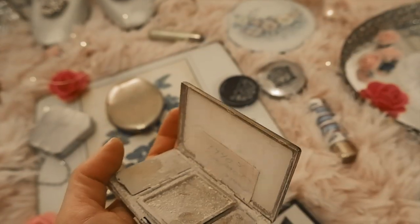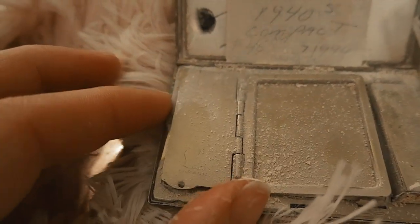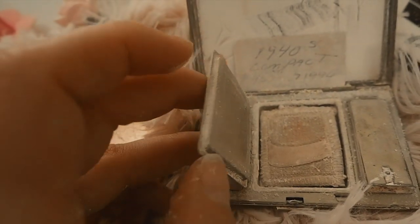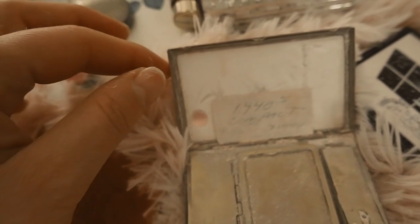The inside is pretty powdery. Oh, actually, I'm looking inside and it says 1940s compact, so that's interesting. Look at the powder, it's kind of gotten everywhere, so it looks like the middle was the face powder, and then the side has a blush. Wrong on this. This one is a 1940s compact, unless this person who wrote the note is wrong.